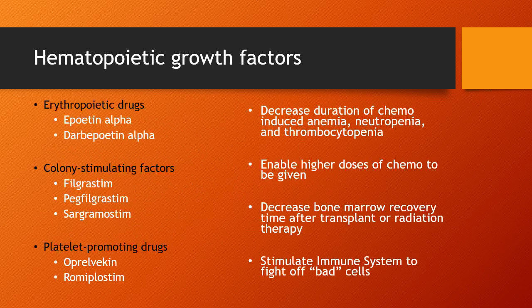There are other medications that we can give to stimulate the pluripotent stem cells to generate specific cells. These are synthetic hormones that trigger the hematopoiesis process. These medications enable patients receiving chemotherapy to get higher doses, or they could decrease the time in between chemotherapy and decrease recovery time after transplant or radiation therapy. And in the case of the colony-stimulating factors, it stimulates the immune system, which then can fight off the bad cells. Erythropoietic drugs stimulate the production of red blood cells and are used to decrease anemia.